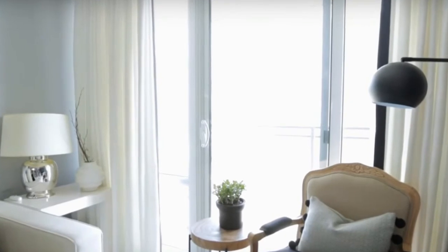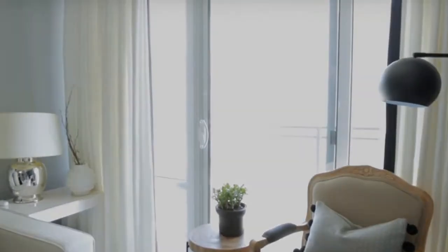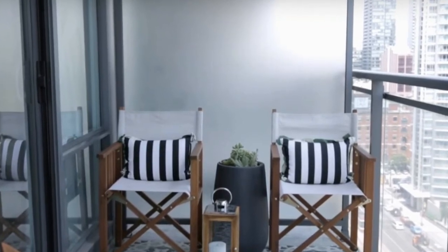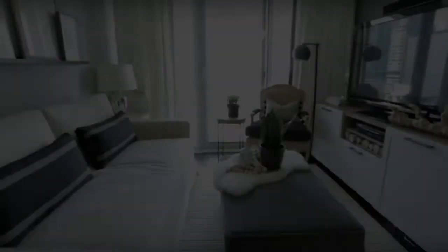So nothing in my space is actually condo size. Businesses get you that way because they actually charge you more. So I decided to design things and customize things that would fit in any space regardless of the size it was. So when we do buy a house, I can take everything with me.